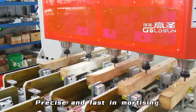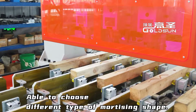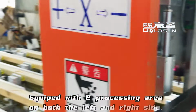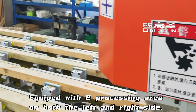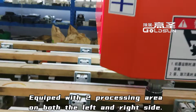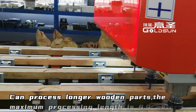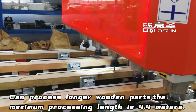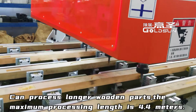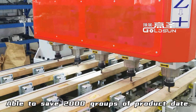Precise and fast in mortising. Able to choose different type of mortising shape. Equipped with 2 processing area on both the left and right side. Can process longer wooden parts. The maximum processing length is 4.4 meters. Able to save 2000 groups of product data.